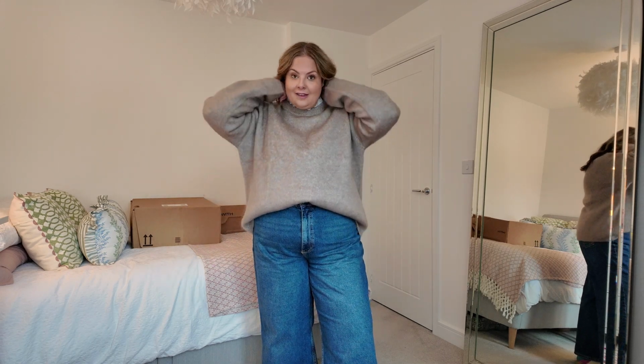So I'm going to try that and hopefully show you what my vision was and if my vision actually works or not. So here we are. This is what the vision was for. The idea that we would just have this little white detail poking through, a little bit of interest into, you know, otherwise a perfectly lovely jumper, but just adding a little bit more interest to the outfit. It also obviously adds an extra layer, which right now it's very cold, so that's not a bad thing. But yeah, this was the vision.